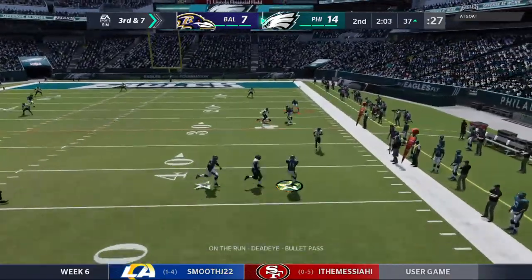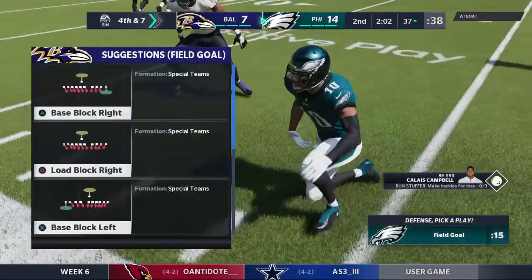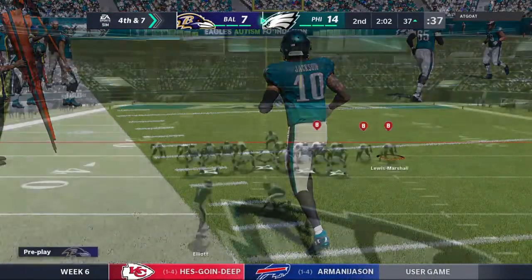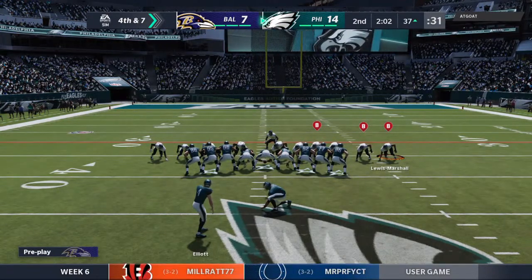Escaping the pressure right. And that will be incomplete. They certainly did a nice job improvising there, extending the play, hoping someone would come open downfield, but they never did. For the field goal, a 54-yard attempt.